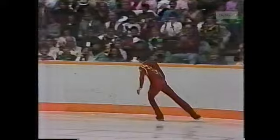Last night here in Calgary, there were two brilliant performances by Brian Boitano of the United States and Brian Orser of Canada. One took the gold, one took the silver. Let's take a look at part of Brian Orser's program. It was brilliantly skated.